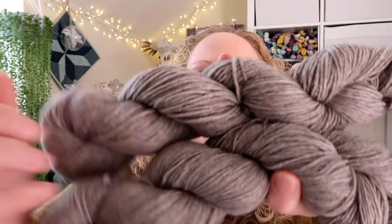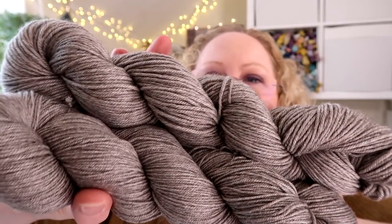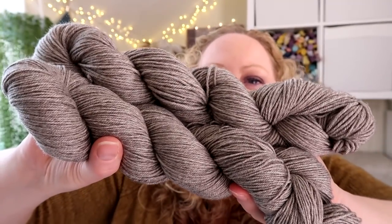And also, I'm not just having it in 4-ply yarn, but I'm going to offer it in a DK as well. So these are the two yarns before they've been dyed, and the top is a DK and the bottom is the 4-ply. So all these colours will be available on both weights of yarn, 4-ply and DK, because I think that a lot of garments these days are a DK weight as well.